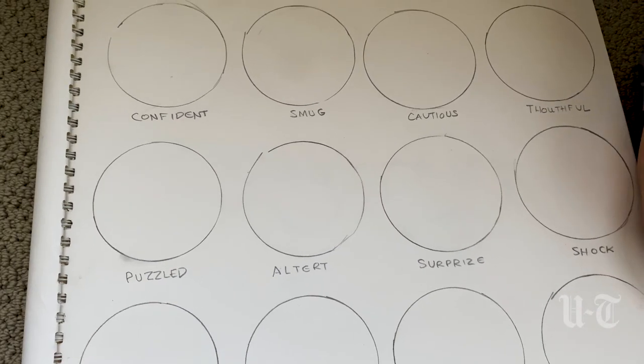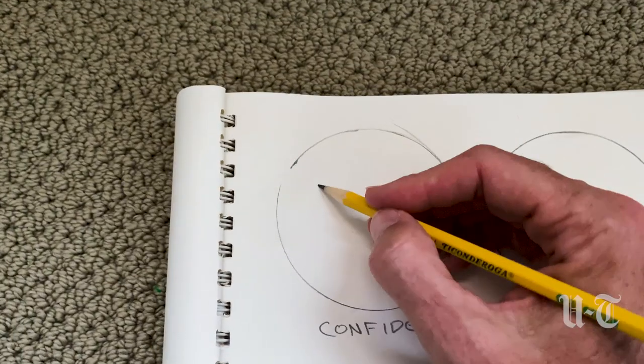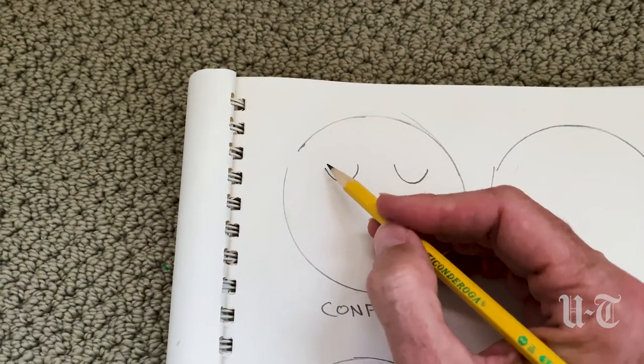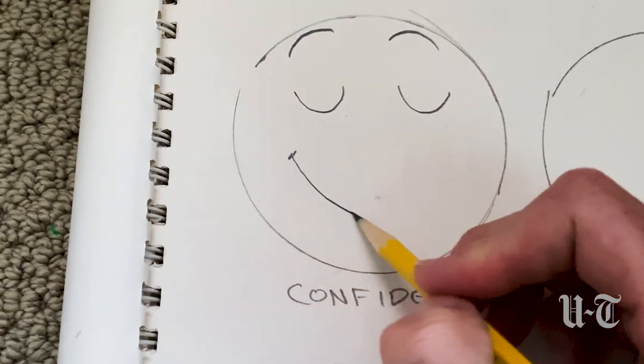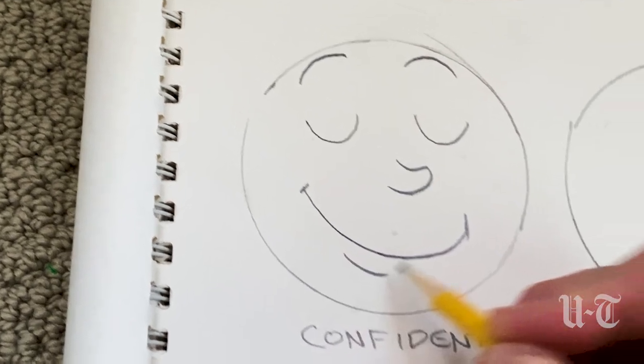All right, here we go. We are onto our second page of facial expressions. The first one is confident. So I'm gonna draw the eyes like this, just kind of closed a bit with the eyebrows up and a nice smile. That chap looks pretty confident.